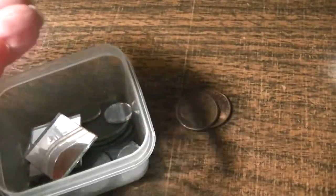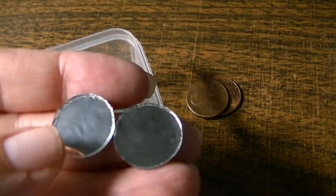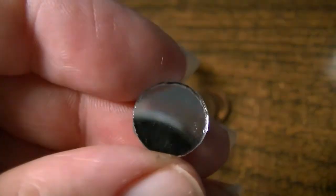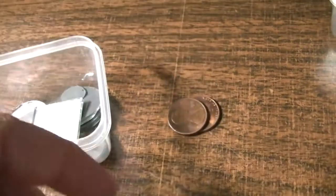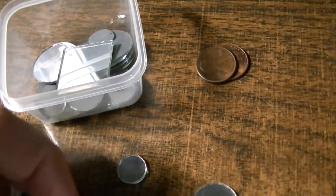Let's try it. I'll do copper pennies in one bag and little mirrors in the other, because if it works with the mirrors, that's fine by me too. And I have little itty bitty ones. Oh, there's my camera. And I have little square ones. See? Wow. So we'll try it. I'll take this out with me and see how reflective it is.